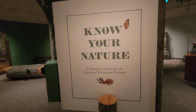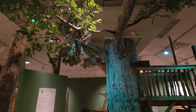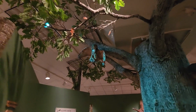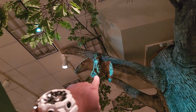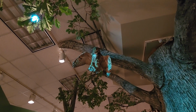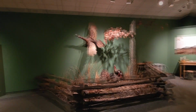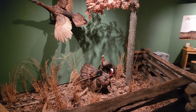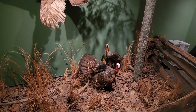And here on the right as you enter, it's called Know Your Nature. And in this cool little play area here where this tree is, you can climb up, kids will have a good time. You get this really cool owl stalking its prey. It looks like he's already got it. Little field mouse in his claws there. And then over here you got this really cool club of turkeys just hanging out. This one's flying off, and these two are right down here making sure that they're hiding well from the hunters looking for them for Thanksgiving.